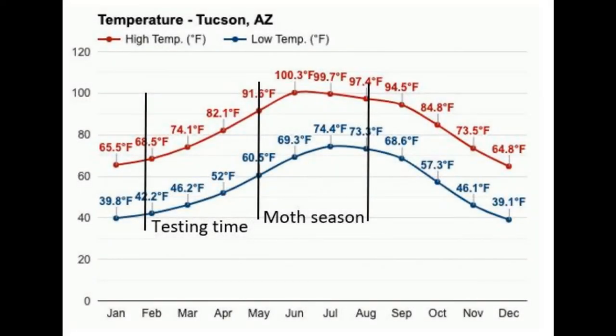In talking about the issues that we faced and need to be considered, we mainly think of the weather for conducting experiments. If the lab space is not temperature controlled, chances are the moths are not going to cooperate.